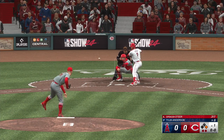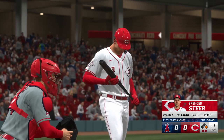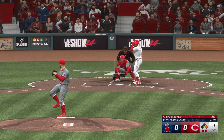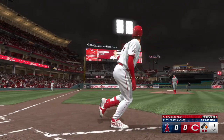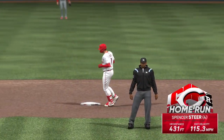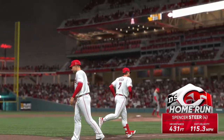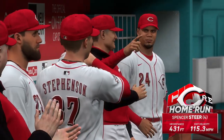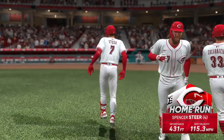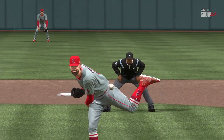And now, Spencer Steer. Outside corner, there's a strike. Swing right there, no doubt about it. That's exactly the pitch he was looking for, crushes it, and hits it out of the ballpark.